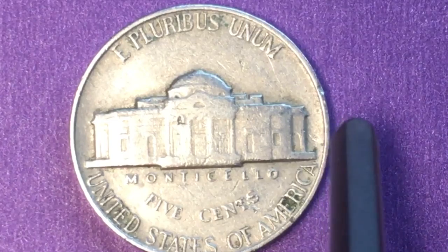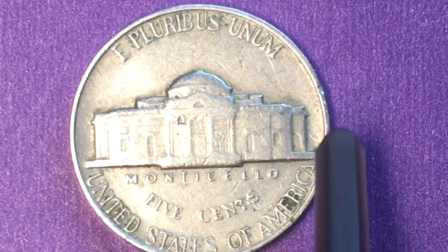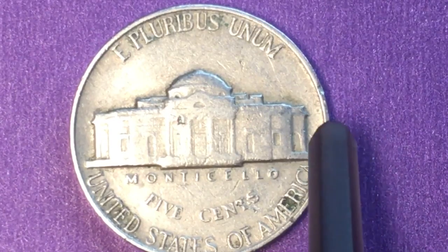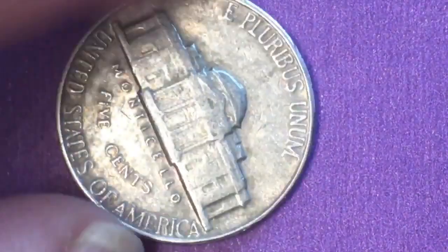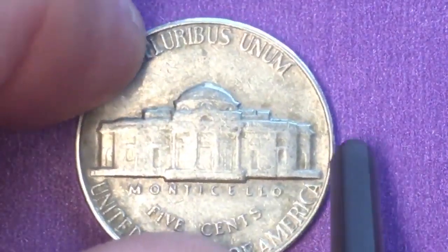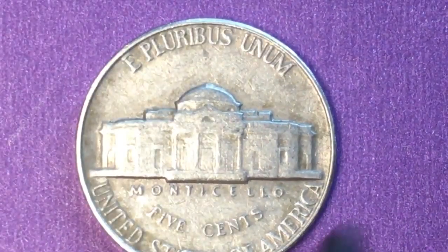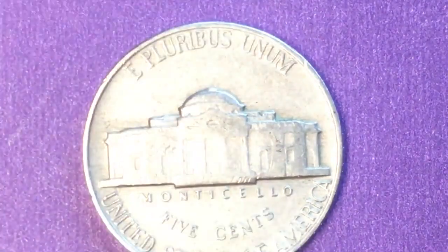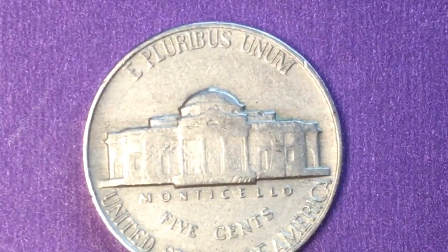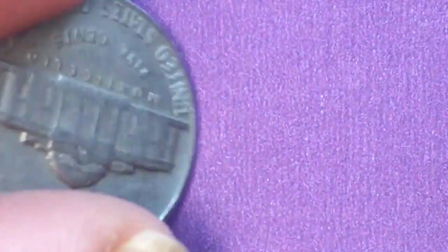If this is a Philadelphia coin, you won't see anything in there, but this wouldn't be a mark of any of the coins. This is just some junk that's on the coin. Let's see if we can find one with a mint mark on it. So this is going to be another Philadelphia one here, and another Philadelphia one here. Still nothing there, right? Let's work our way through.